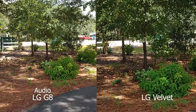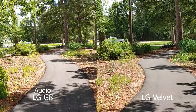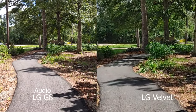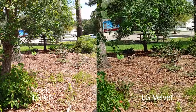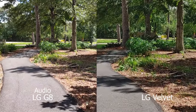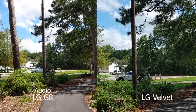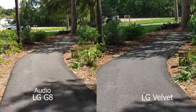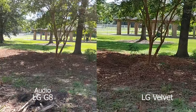All right, guys, so here it is. The LG G8 and the LG Velvet, 2019 flagship versus 2020 mid-range device. I've been loving the direction of LG right now. They've been moving forward, especially in the design department. The LG Velvet is gorgeous. I mean, absolutely amazing device. I really want LG to keep doing what they're doing. I don't know about the LG Wing, but the LG Velvet and the LG V60 are gorgeous devices.